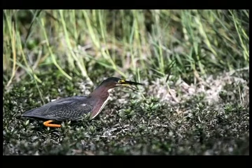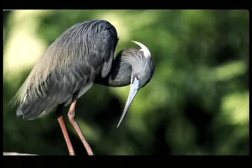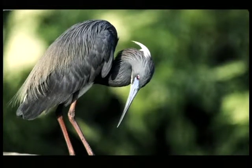We may see a small greenback heron sitting on a branch, waiting for an unsuspecting fish to swim by. This fish will become the heron's meal, another aspect of the food chain. The understory also provides a nesting area for birds. Yellow-crowned night herons and tri-colored herons use our mangrove trees for their nest each spring. We may see them on some islands farther along our trip, usually only in late spring.